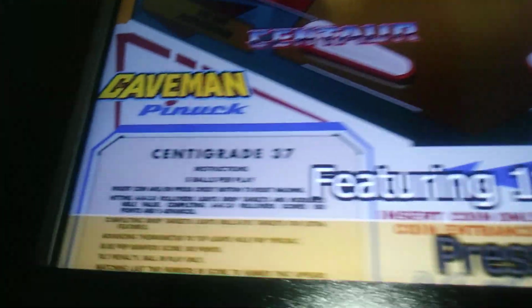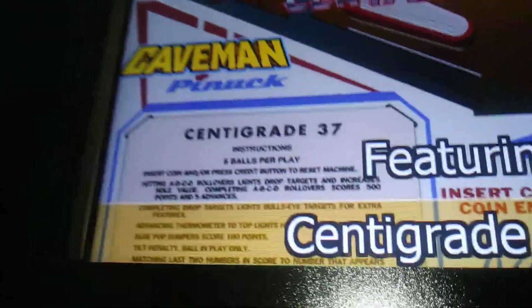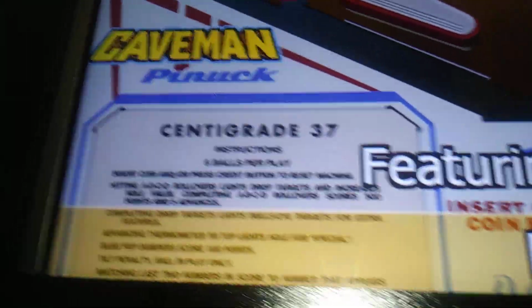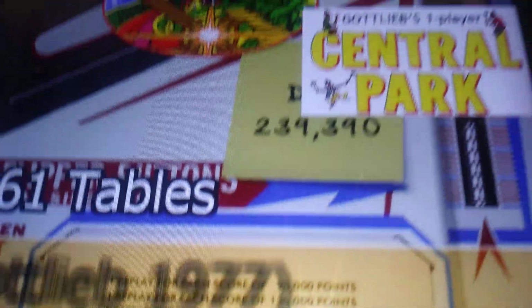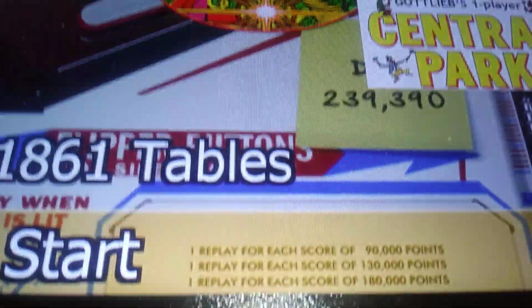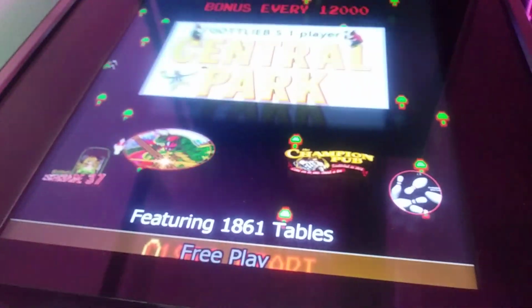Oh, I want to call this out. It does have legible, and I mean legible, play instructions. 3 balls per play. It goes around. It tells you more. Okay, you can replay for a high score. And also, it looks like a sticky note someone added to the artwork. And let's see, what else?